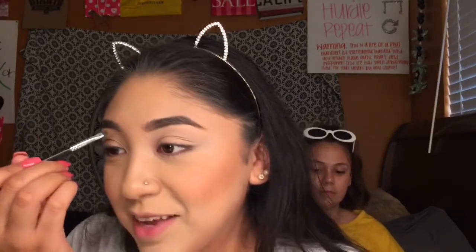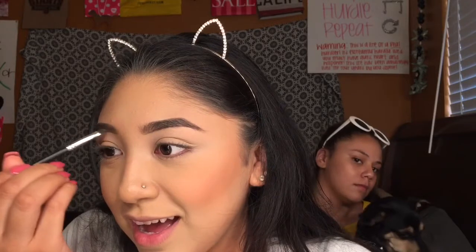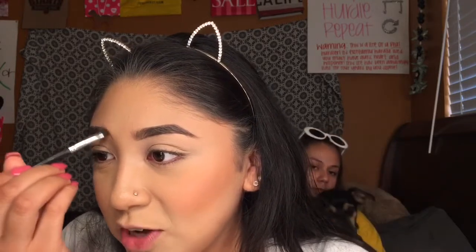Cringiest thing I've done makeup wise is, oh god, so many things actually. I have a lot of cringy things. So first thing, I used to do eyeshadow and not do my eyebrows. Like, I have real eyebrows, why do I need to do that? So I would have my natural eyebrows and just full on black and gold smoky eye.